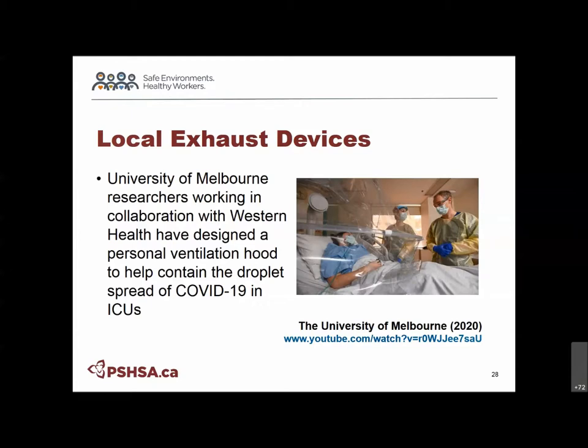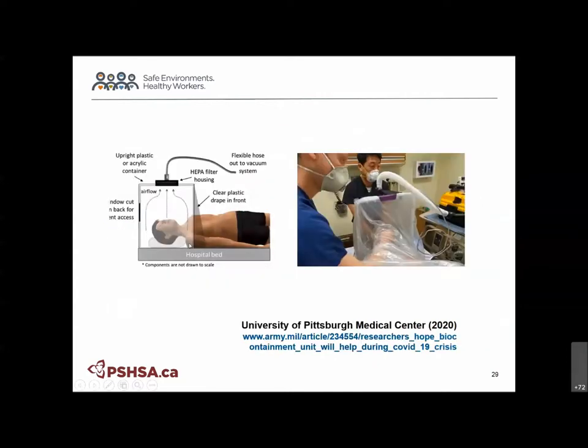But again, there's less reliance on the PPE and more containment of any potential aerosols. And then finally, here, just showing an improvement on that initial droplet intubation box.